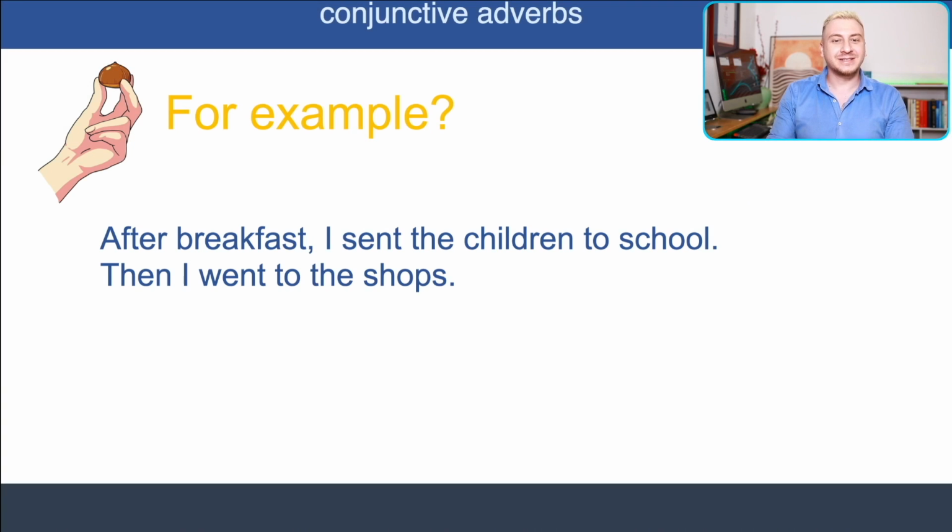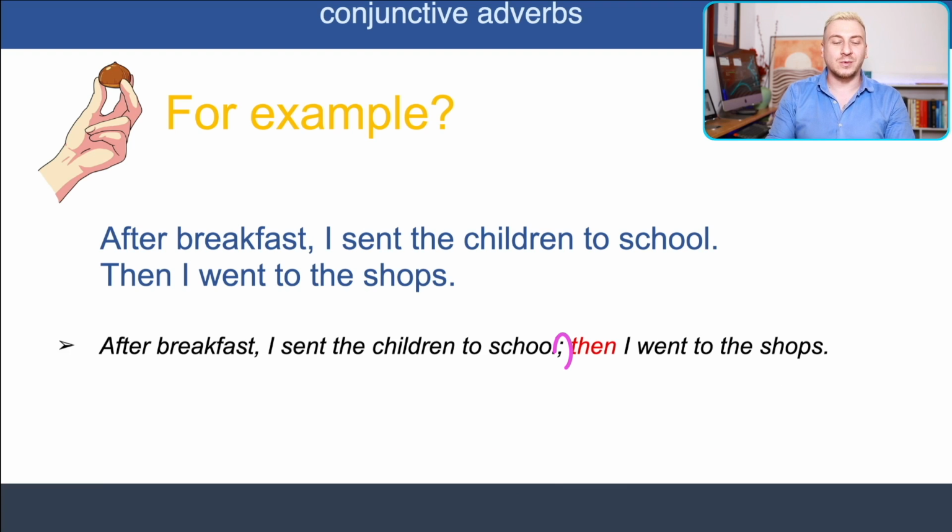After breakfast, I sent the children to school. Then I went to the shops. In writing, we will write after breakfast, I sent the children to school, semicolon, then I went to the shops. In this example, then is not a coordinating conjunction, so we cannot use then to join the two clauses together.